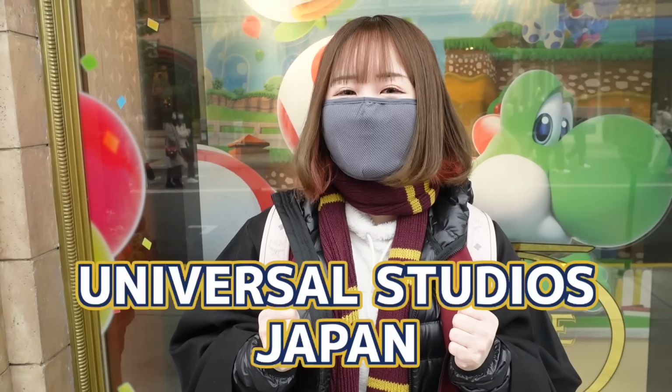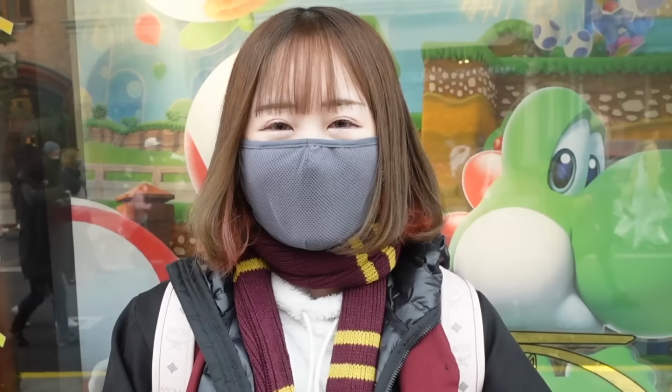So today, I'm at Universal Studios in Japan. I'm going to bring you all with me, and we're going to be doing a lot of shopping today. Honestly, there are more shops in each area. But first off, let's go to this door. Let's go!